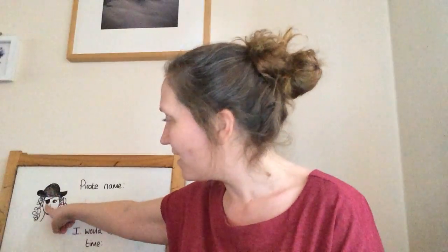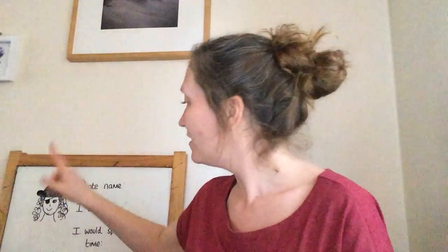Now you can see here, I've definitely gone for an eye patch. I like the idea of having an eye patch. I'd have my long curly hair all loose like the little girl pirate captain did. And I definitely have a captain's hat, I think. And I've given myself a nice earring as well because I like wearing earrings. So you have a think, guys, what would you look like if you were a pirate?